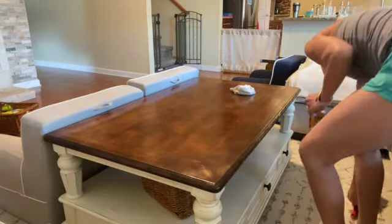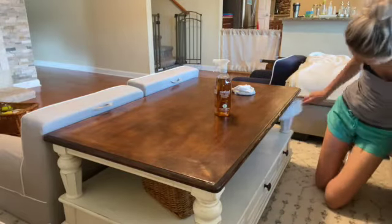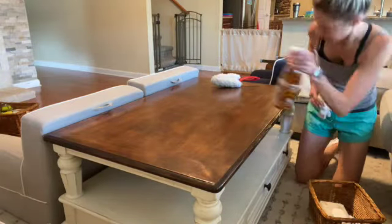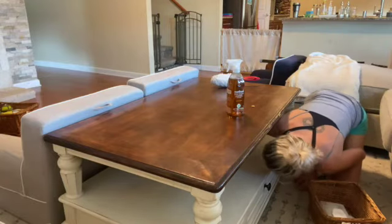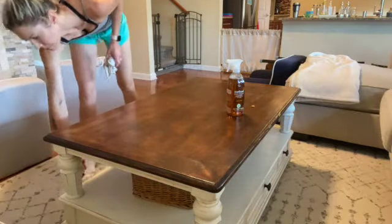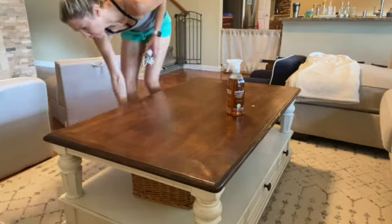But I'd say about once a month I do a deep clean where I'm dusting the blinds and also cleaning the windows on the inside, that kind of thing. Probably need to do my baseboards more regularly and throw that in there, but let me know in the comments below if you'd like me to do one of those videos of a whole house deep clean.